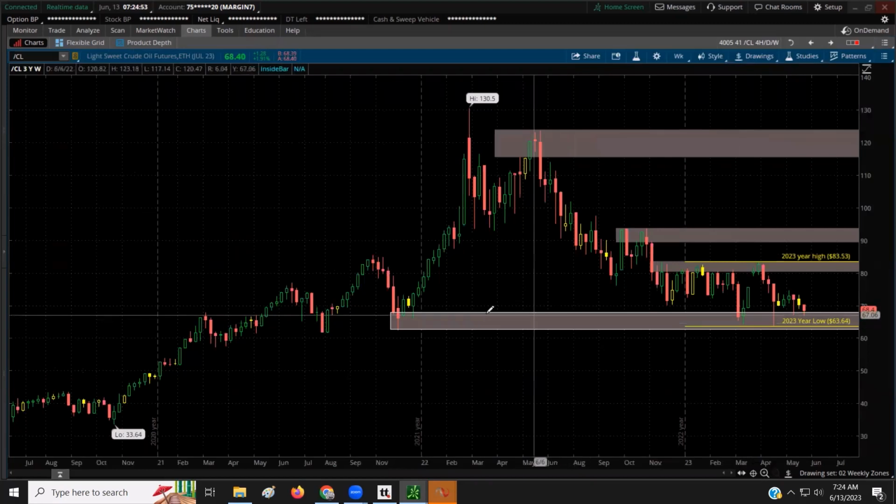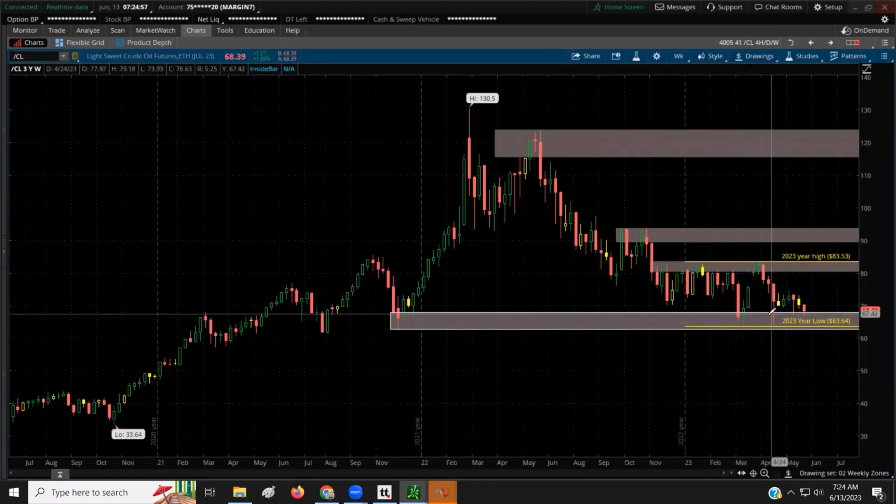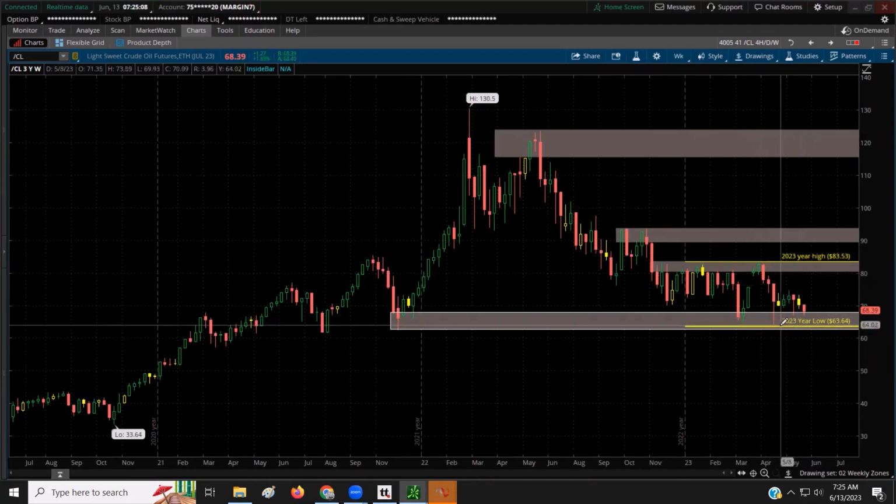Look at this. Swing low, test it, demand zone. Swing low, test demand zone. Buyers are stepping in here. There's buyers liking this price down here. They're contrarians because the price has been declining. They're contrarians. What are you, bullish or bearish?